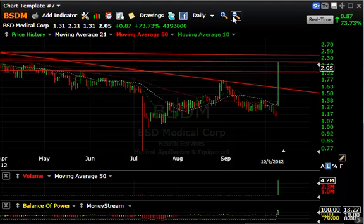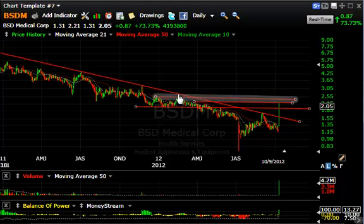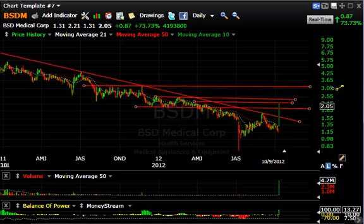But if this is truly a price volume surge or breaks the back of the downtrend, we should get a move up, in my opinion, test around a 2.5 area short term. Beyond that, we'll see if we can get it up towards about 3.05, which would be across this zone and here, and that's my next target for BSDM.